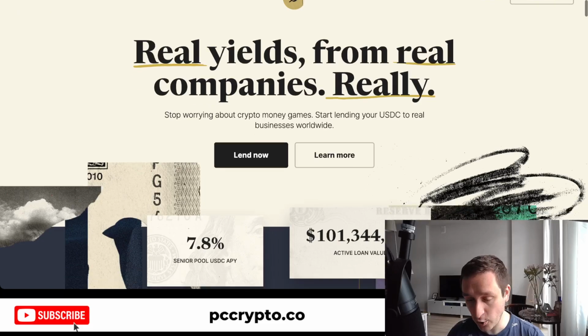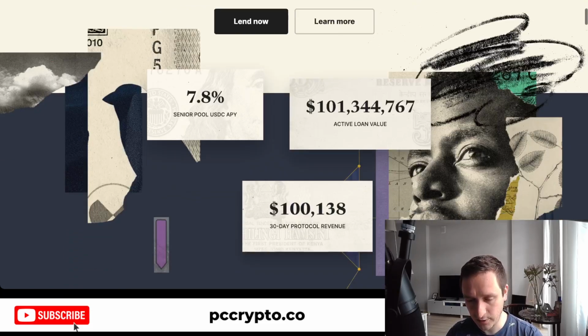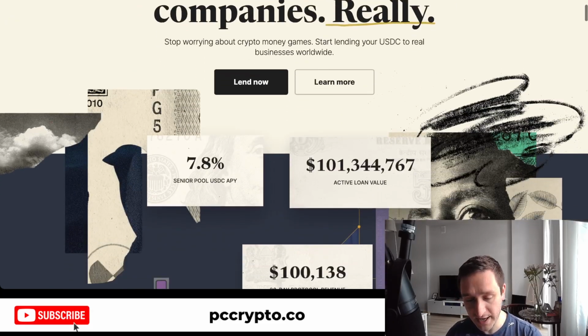To get started, it's open to either non-US investors, or if you're in the US you have to be an accredited investor, which is a special badge that you get after verifying with the government. I think you have to have a net worth of like $1 million to get that in the US, or at least some really substantial income to begin with.